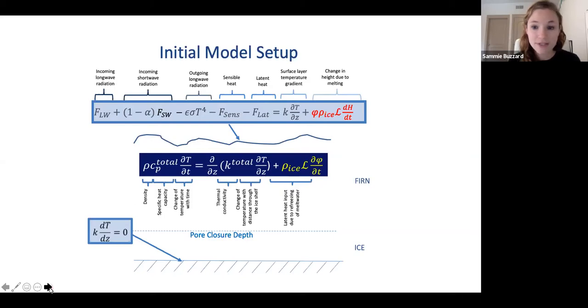So first of all, the surface energy balance at the top here gains this red term, this dH/dt, and that's to account for the change in height, because when snow melts at the top of the ice shelf, we lose some of the height of the ice shelf, and that melted snow then percolates down. And what happens to that melted snow is, as I mentioned before, it will reach areas that are colder than the surface, and it will likely refreeze within the snow. And that's what this extra yellow term here in the heat equation then accounts for.